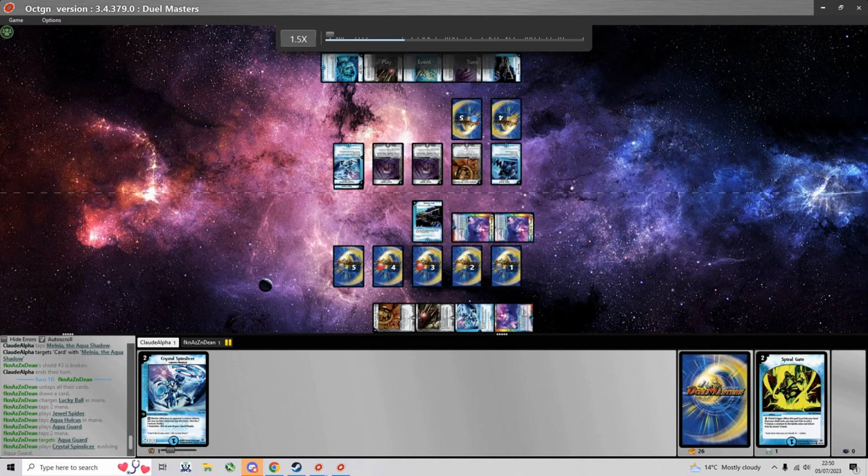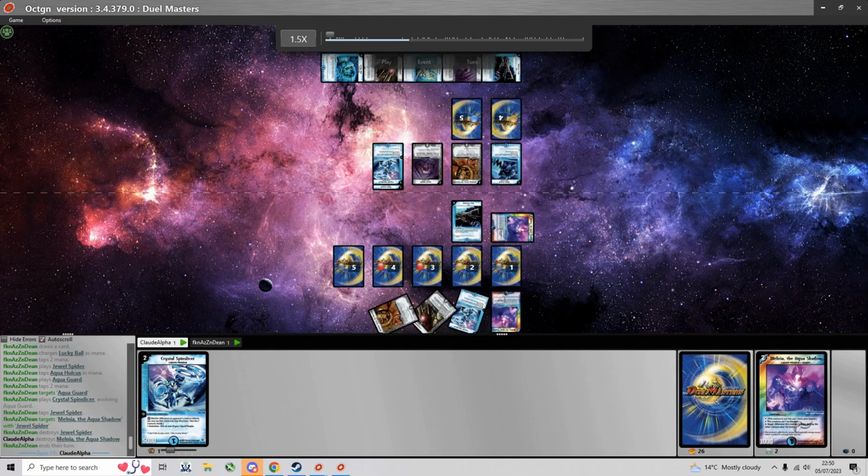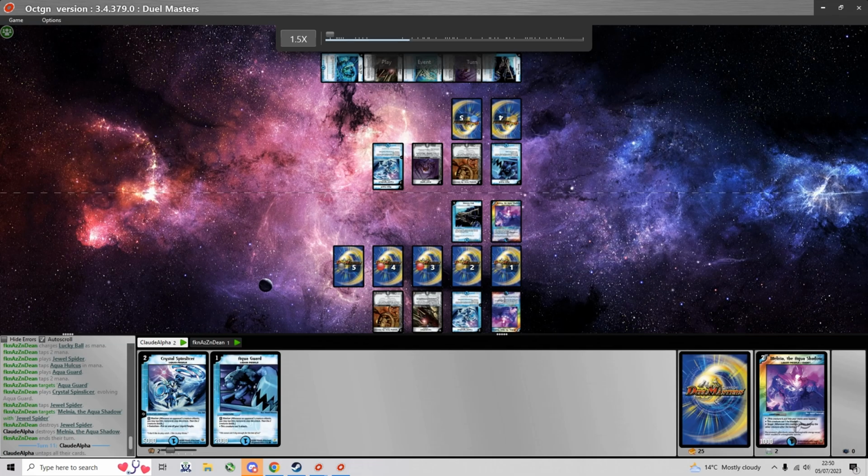Now I summon back the Duel Spider and an instant Crystal Spin Slicer, forcing a trade with Duel Spider, taking out one of the Melnias, and I'm not sure if I would trade Spinning Terror. For some reason it doesn't even go in.